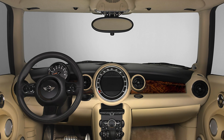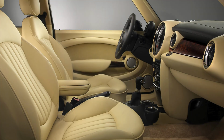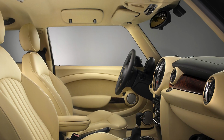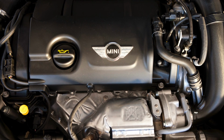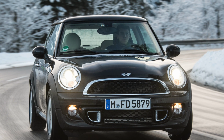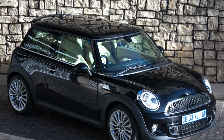Inside, the cabin was adorned with corn silk beige leather upholstery, walnut burr wood trim, and a cashmere headliner, all crafted with the same attention to detail found in Rolls-Royce vehicles. Under the hood, the car retained the spirited 1.6-liter turbocharged inline-4 engine from the standard Cooper S, delivering 181 horsepower and 177 pound-feet of torque, ensuring that performance wasn't sacrificed for luxury.